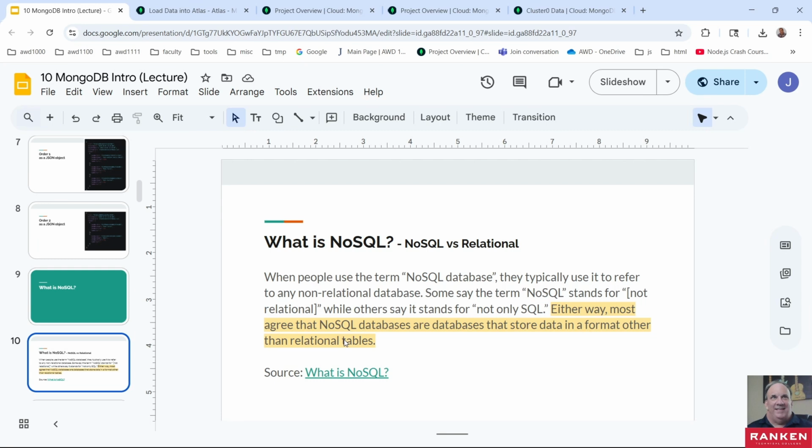Mongo you can actually download to run separately. You can deploy it separately. It doesn't have to be in the cloud. You can have Mongo installed locally on your machine, so it can be used in different ways. Some of these cloud ones, you basically have to use within the cloud environment.